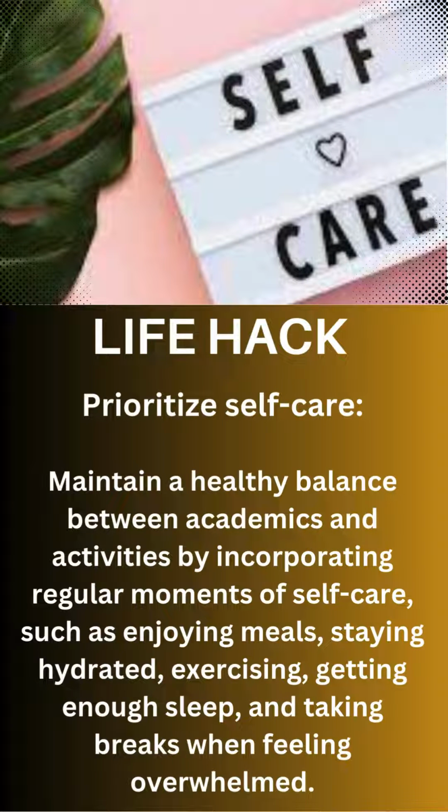Life hack, prioritize self-care. Maintain a healthy balance between academics and activities by incorporating regular moments of self-care, such as enjoying meals, staying hydrated, exercising, getting enough sleep, and taking breaks when feeling overwhelmed.